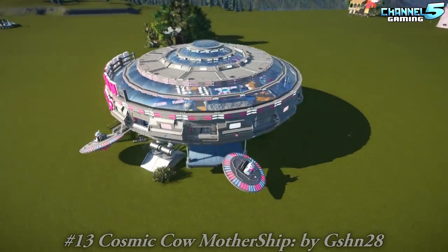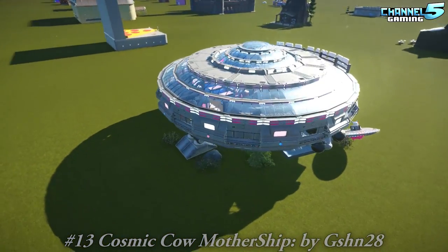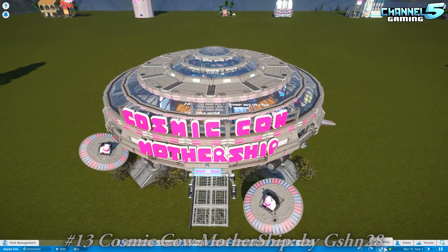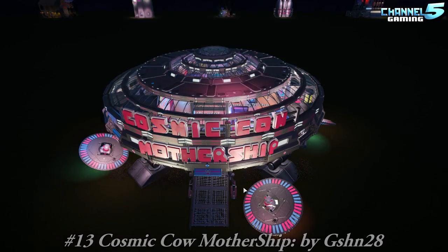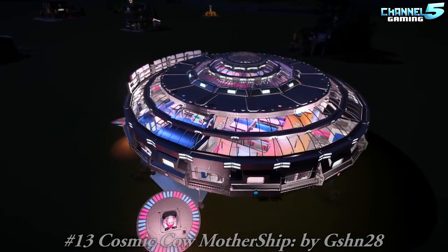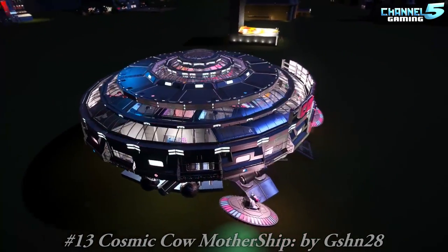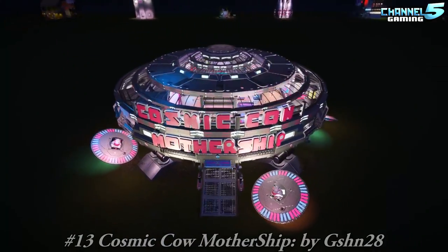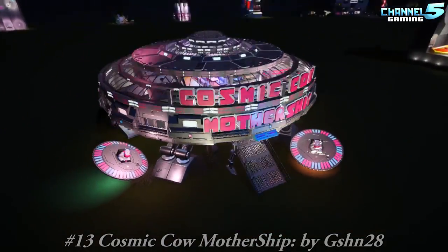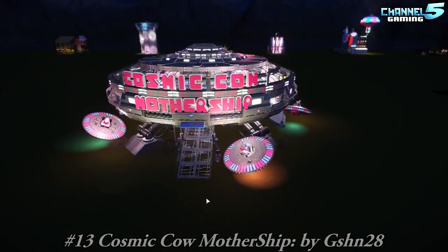This is the Cosmic Cow Mothership by Gushin. He actually won our shops and facility contest with this creation. Now, I do want you guys to try and stray away from uploading your older creations, simply because if everyone was allowed to use their older creations, we'd probably be bombarded, and I wouldn't be able to feature them all. And the reason I went with a theme for this is so that I wouldn't get a whole bunch of blueprints to a point where I wouldn't be able to feature them all.